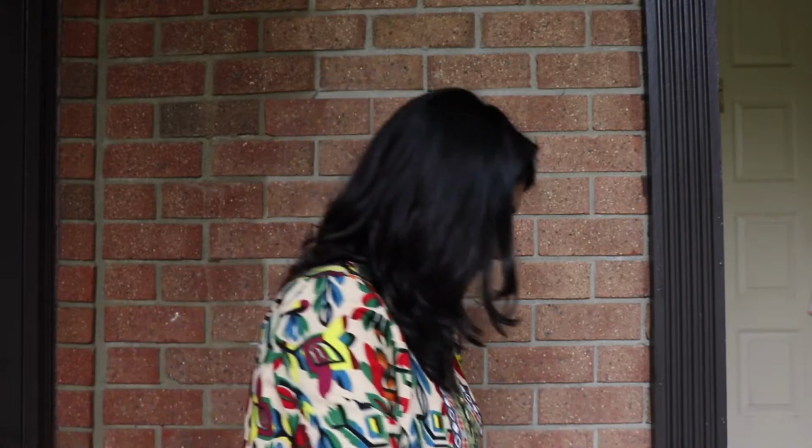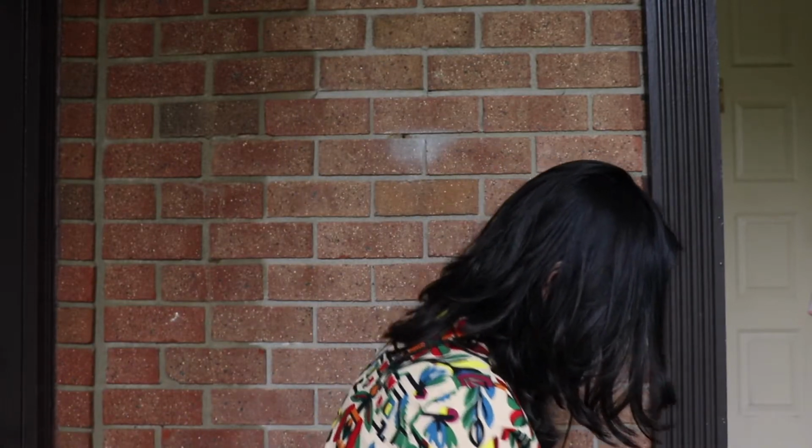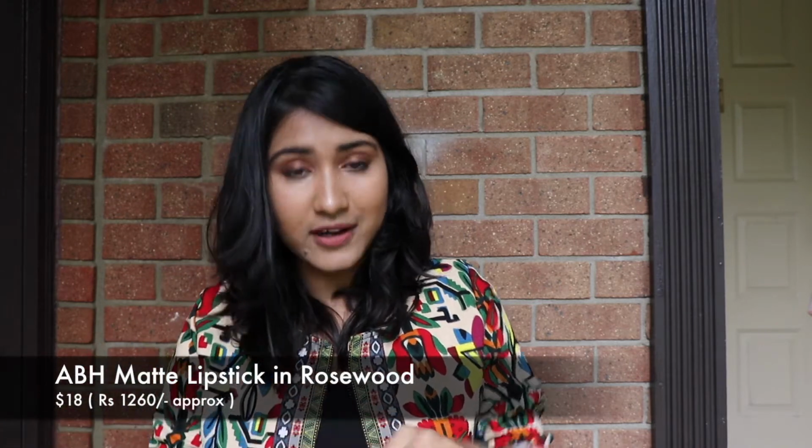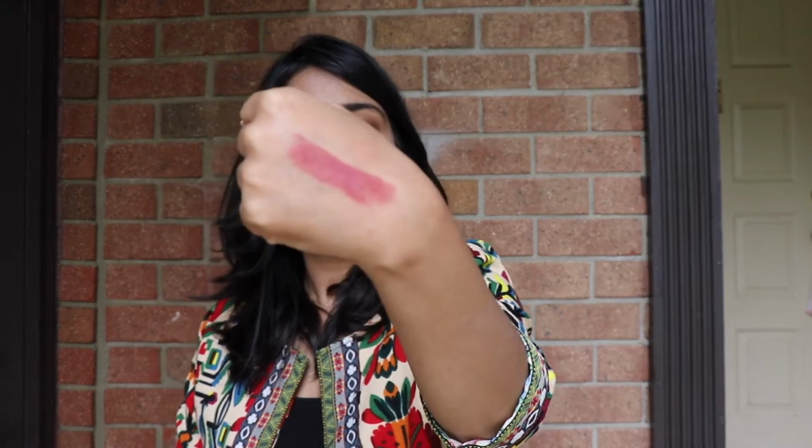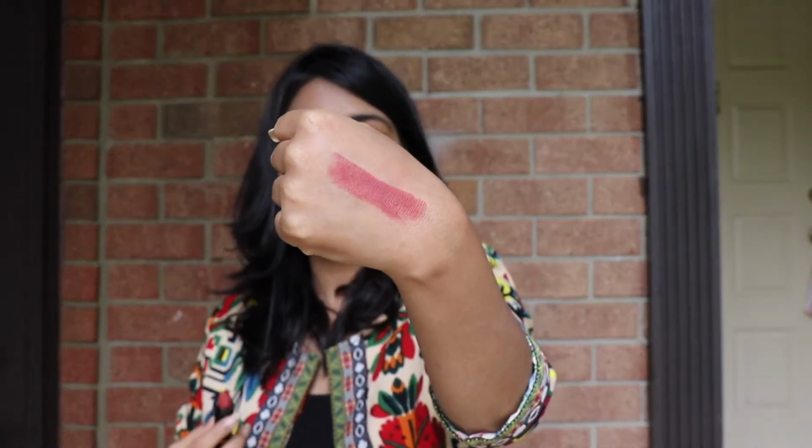Okay, so the other product is the Anastasia lipstick. This is in the shade Rosewood. I'm a huge fan of peachy brown shades or new mauve shades. These days I'm really falling for these kinds of shades. And let me just show you the swatch of this now. This is the lipstick, and let me just show you the swatch of it. So can you guys see the swatch of it? I really love this color.